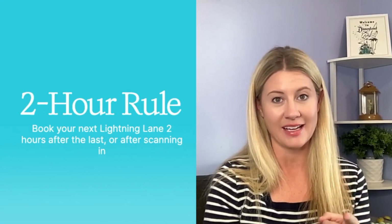So you can make another Lightning Lane as soon as you scan into your first Lightning Lane or 2 hours later, whichever comes first. So if it's 11:30 in the morning and I make a Lightning Lane reservation for Space Mountain, but my return time isn't until 3 o'clock, I can make another Lightning Lane reservation 2 hours later, which would be at 1:30. So I would still have that 3 o'clock for Space Mountain, but I can make another one at 1:30. So I like to set an alarm on my phone so I can make sure to book another Lightning Lane, and that way you can kind of stack them a little bit, and that will save you lots of time.